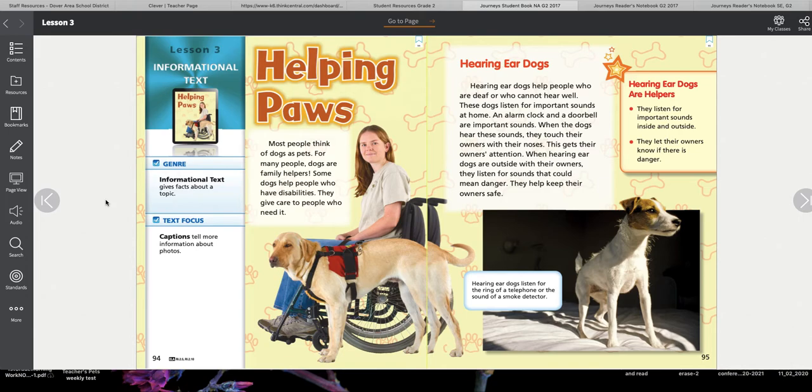So the dog can run over to his owner or her owner and push her nose against the owner to let the owner know that there's a sound. Yes, Tim? You know, dogs hear sounds sometimes. They can actually bark on it. Yes, they can bark, and a lot of dogs will bark, but these dogs are trained to hear things that their owners cannot hear. So the dog could bark, but the owner's not going to hear the dog bark. So that's why the dog has been trained to push their noses up against the owner so that they can tell the owner, hey, there's a sound going on that you need to pay attention to.